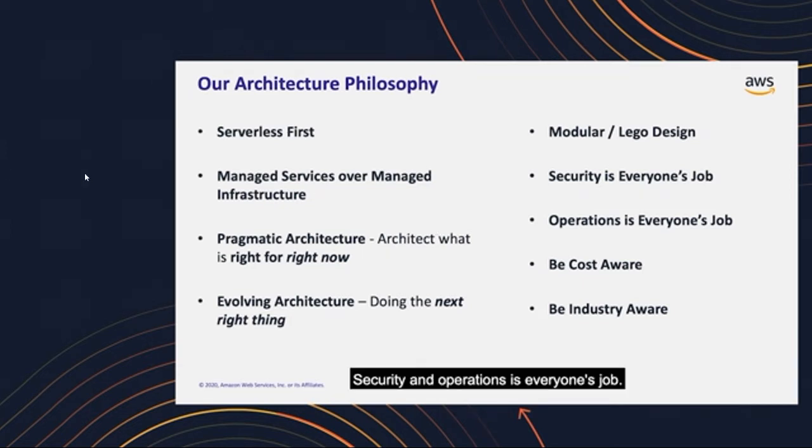Security and operations is everyone's job. When you actually have a very small team, it's the responsibility of everyone. So Workgrid engineers deploy their own code and infrastructure, which makes them more cost aware. And also we like to encourage them to be industry aware and to be able to leverage the common patterns and architectural approaches that are shared by AWS practitioners.